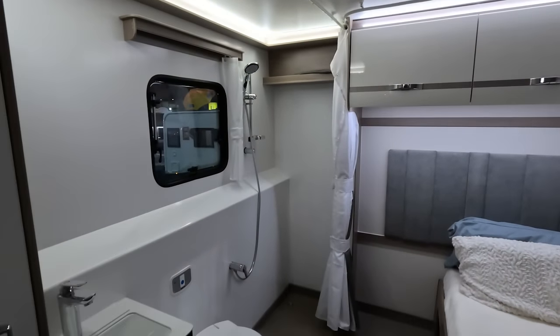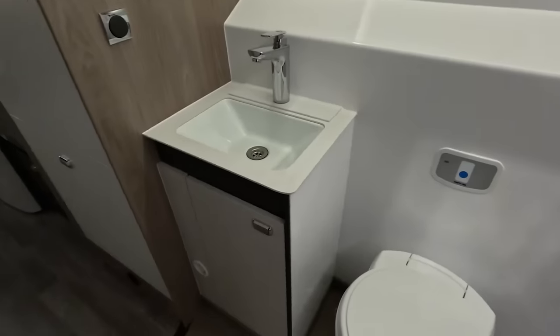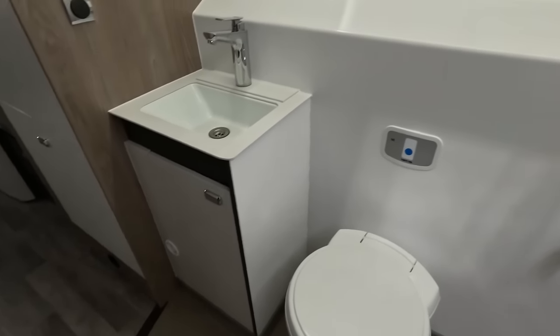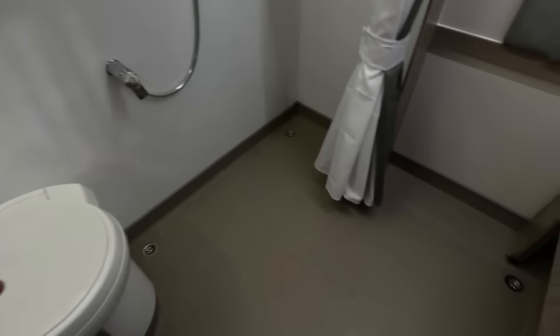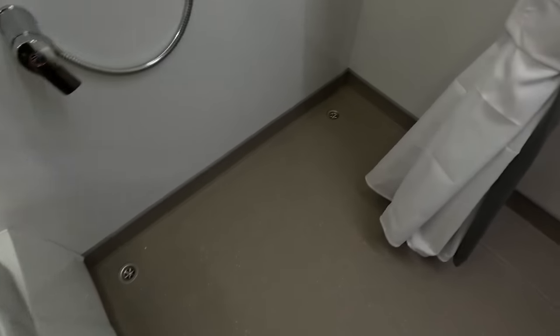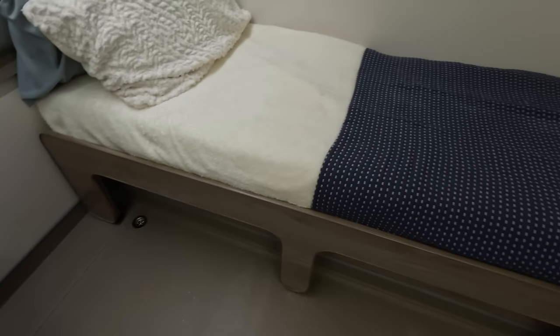Now, this is almost like a washroom at the back, isn't it? So, yeah, okay. Well, that's good, isn't it? Because you can get in there. You've actually got drains on the floor here. Look, isn't that good? You want me to demonstrate the bed as well?